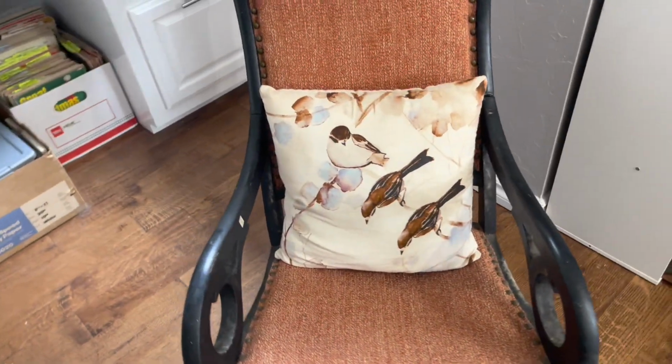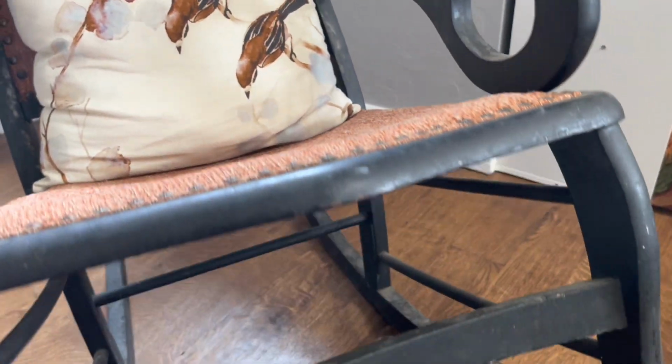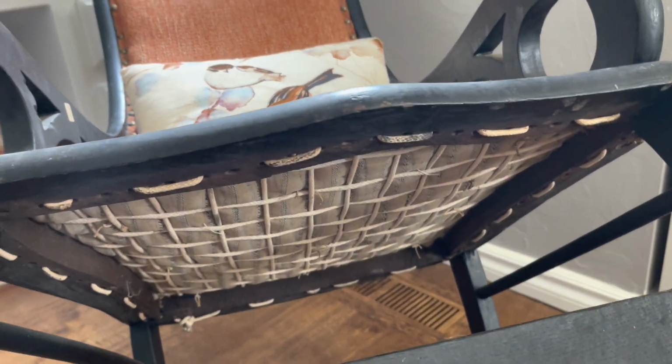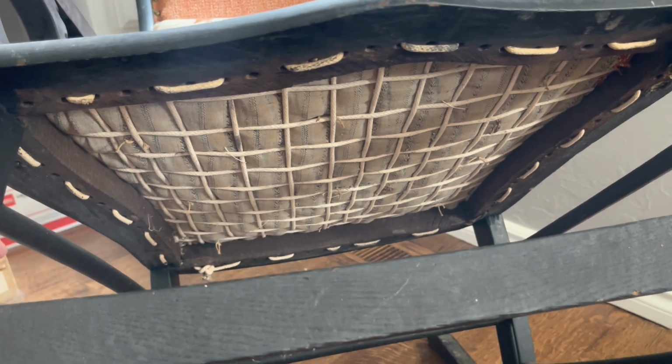I just think it's super neat, and I don't know if I can show you, but the bottom of it, just the way they made things. If I can show you how, that's how the seat is woven, which I think is really neat, and it's in great condition.